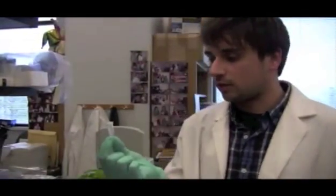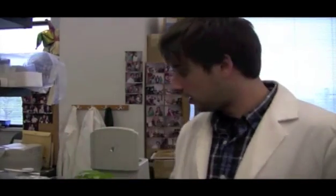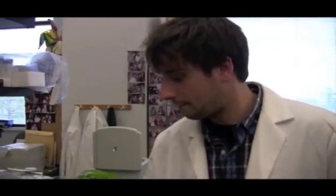So this teeny tiny little piece of gel has the segment of DNA that tells the cell how to make our protein. So this is what we're interested in. But first we need to purify it a little bit. But real quick, I'm going to show you guys an image of what it looked like here for me.